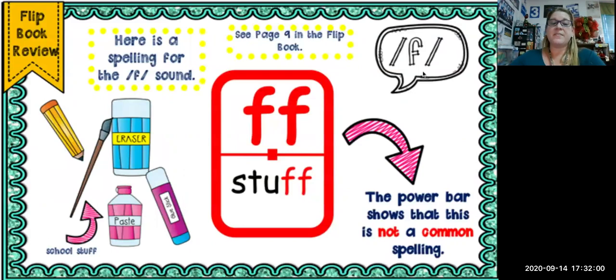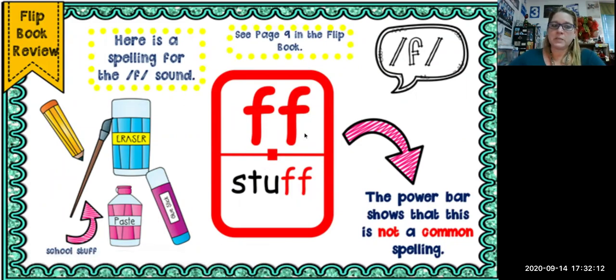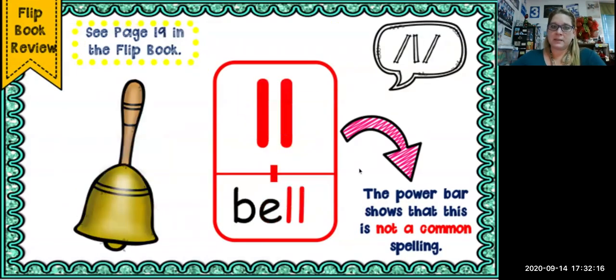We have the F sound. When we put two F's together, like in the word stuff, stuff. And look at that power bar. It's still pretty small. That is not a common way to make that spelling.